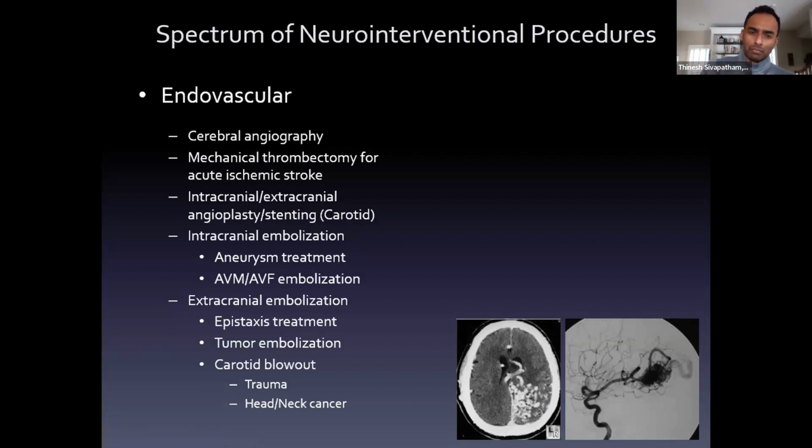You may have heard of some of these procedures for the heart as well. I think you recently had a talk from Dr. Wimmer about similar procedures for the heart, and we do similar types of things in the head and neck area. So angioplasty is blowing up a balloon to open up arteries. Stenting is putting in a metal tube, made out of a mesh tube, to keep the arteries open. We can do that in the head, intracranial, or in the neck, extracranial.